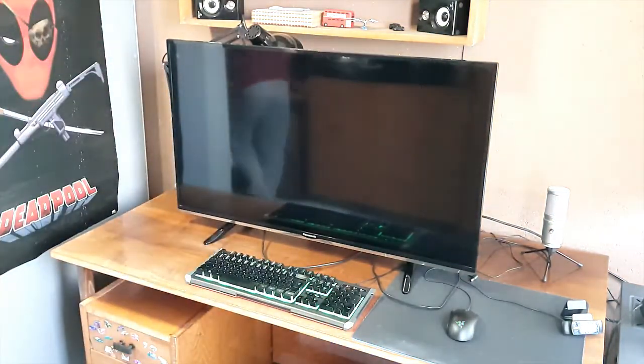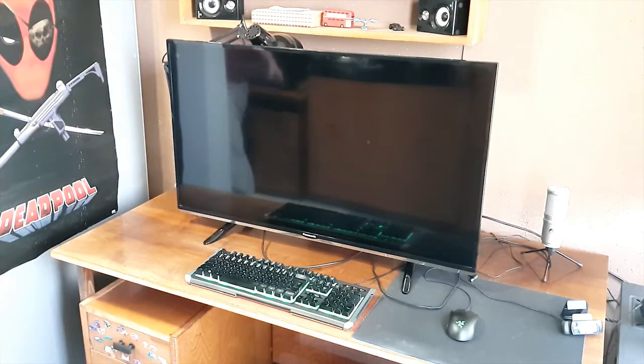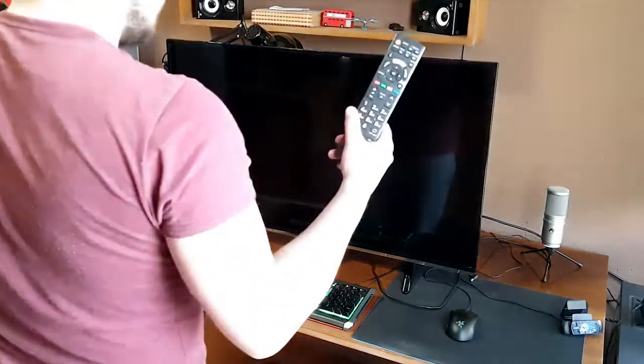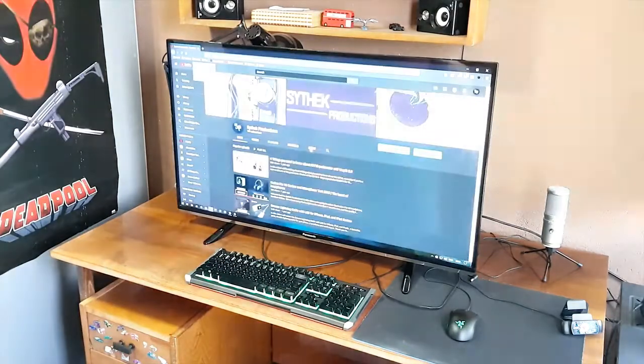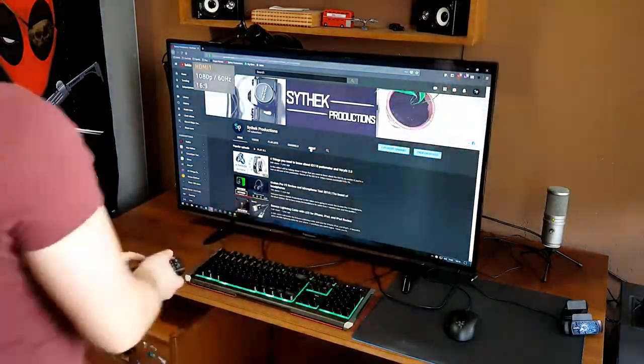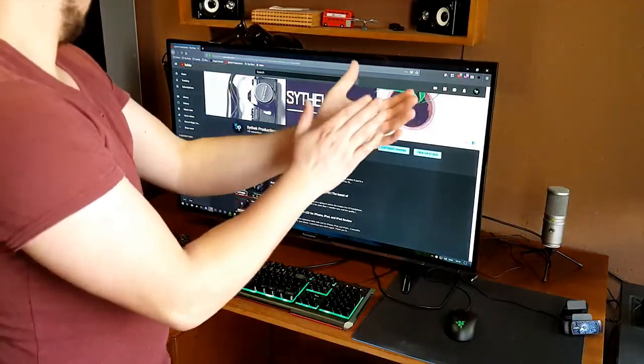Unless you forget the remote control for the TV, like I did. But no worries, once I acquired it, it was the moment of truth. Will it actually work? And it did! Hooray! And here we go, the TV is finally on my desk and it's in my room.